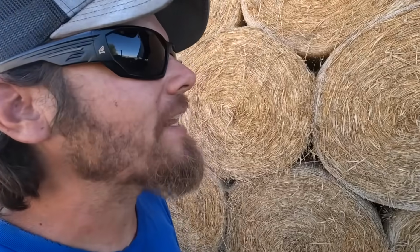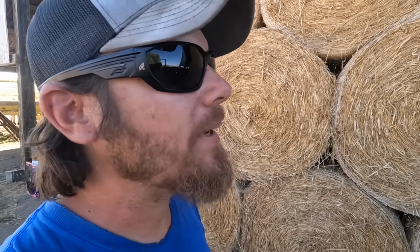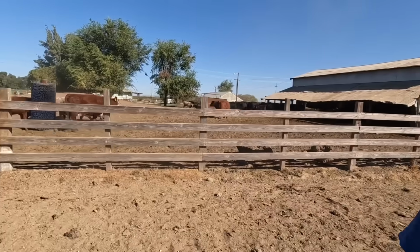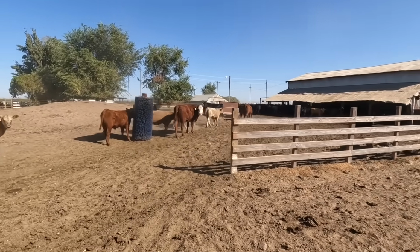Number 33 is at the gate. Looks like she's committed. I think she's coming in. Okay, she just walked in. Now we got to sneak around and close it on her. See how they're gonna play it.